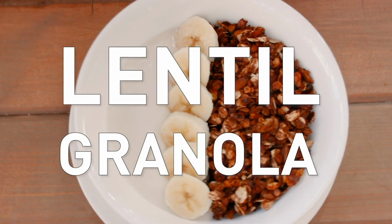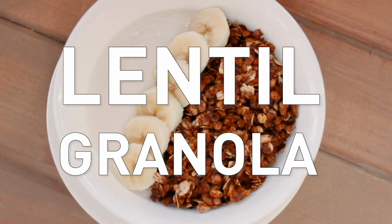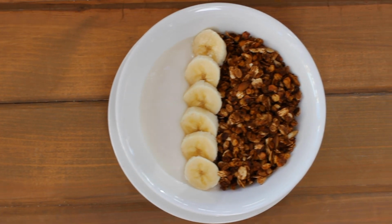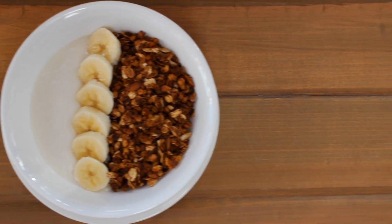My first recipe is a twist on traditional granola. By simply adding 1 cup of cooked red lentils to your oats before baking, you add a hearty portion of protein and iron.